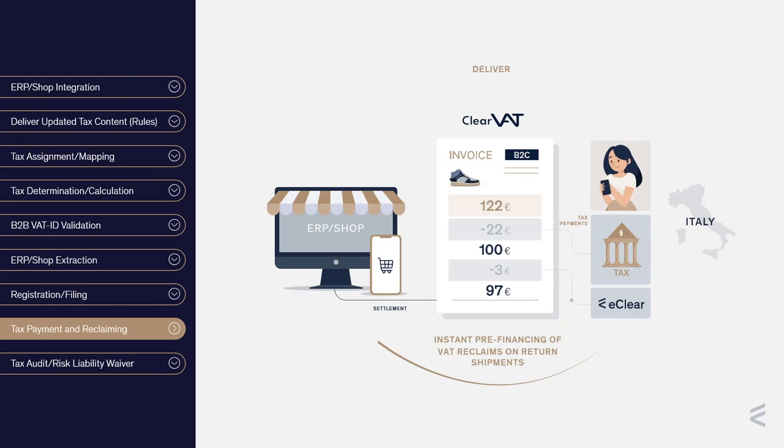That allows our merchant, or there's no need for the merchant, to consider any foreign tax liabilities in their books for European or cross-border European B2C transactions. They no longer have to struggle with foreign VAT audits. And that is a very important aspect: they no longer need to think about how VAT reclaims from foreign tax authorities can be handled, because eClear makes sure that they are instantly pre-financed.